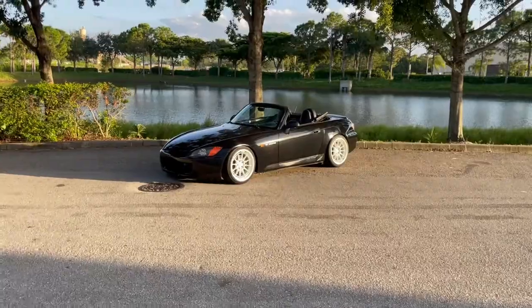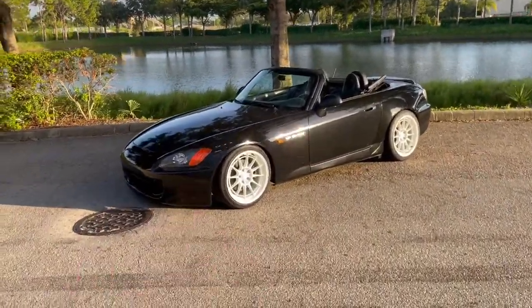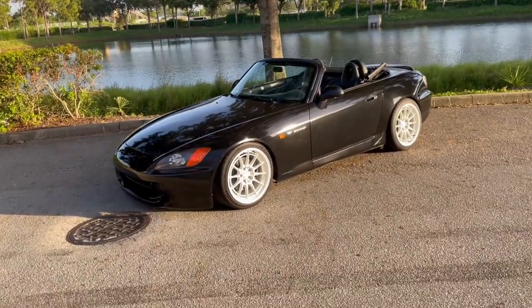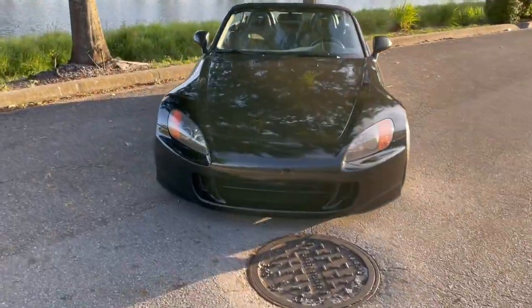But yeah, you can do pretty much anything to this car. If you want to wide body it, you can wide body it. If you want to bag it, you can bag it. If you want to turbo it, you can turbo it. Anything that you can really think of, you can do to this car, which is nice. The aftermarket support on this is amazing. Pro number four.